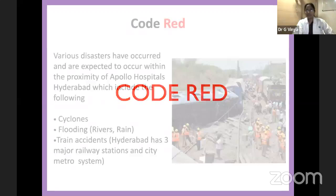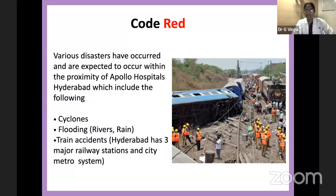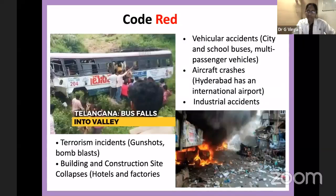So coming to code red. Code red is an external disaster which happens outside the hospital. Various disasters have occurred and are expected to occur within the proximity of Apollo Hospitals, Hyderabad, including the following: cyclone, flooding, train accidents, because we have 3 major railway stations in Hyderabad city, vehicular accidents, school buses, aircraft crashes, terrorism incidents, building and construction collapses. These are a few examples for code red.